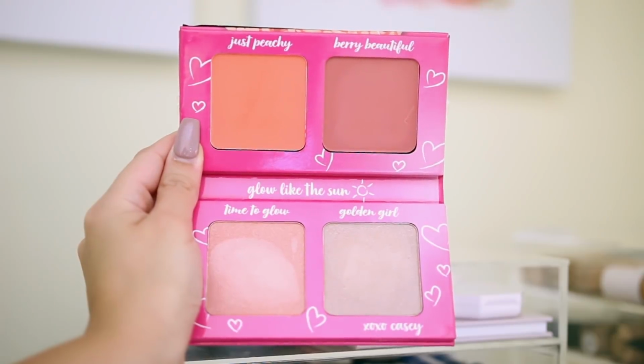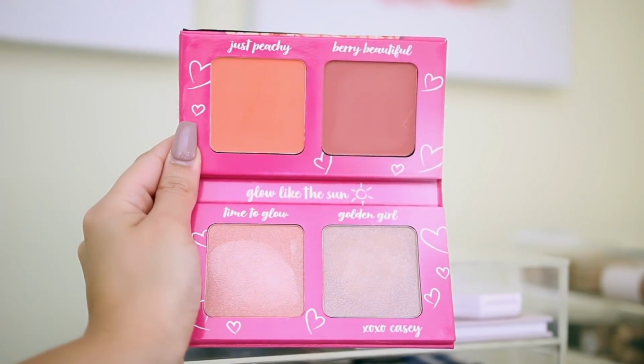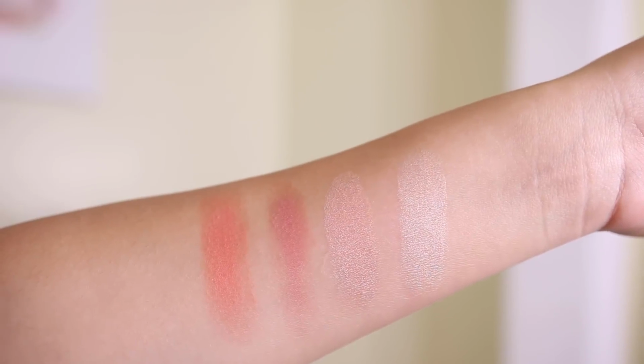So I got these. This was only $10, which is pretty good considering you get 4 full-size pans in here. They seem a little bit powdery, not super pigmented, but I feel like for some blushes it's okay for them not to be extremely pigmented, because you don't want to use a lot of blush. One highlight looks like a light pink, the other looks more like a neutral champagne. It's gonna be kind of hard to tell with swatches. I'll have to really test this out on my face and let you guys know if it's good, because the swatches aren't amazing right off the bat.